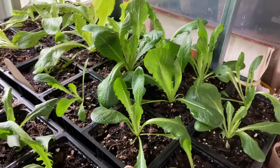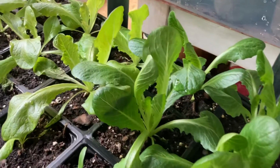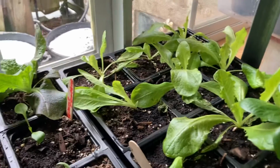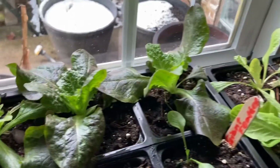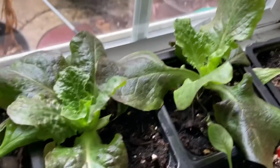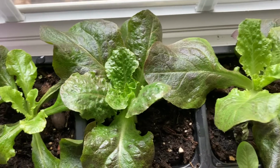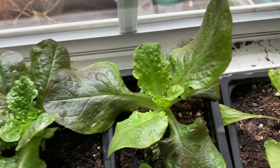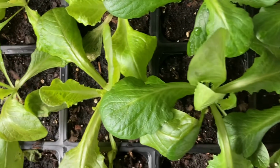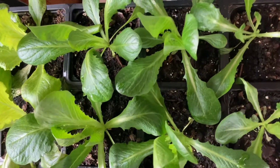On the other side of the room, on the other window, I have lettuce growing, and there are a few varieties over here. So that was the romaine lettuce. This one is called Solar Flare. I think I need to start picking these outer leaves to promote more growth and give them some room, because they are starting to get bigger, and the lower leaves, if I don't pick them, they will just get damaged when I try to transplant them in the garden.